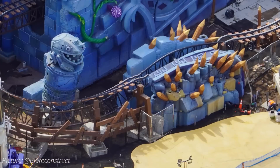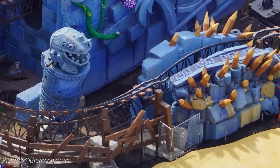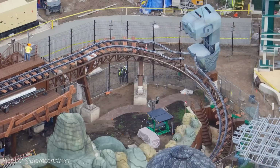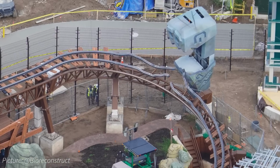Near one of the hairpins, just outside of the coaster building, a new themed statue has been installed before guests jumped over a spike pit. Later on down the tracks, another larger screaming pillar has been installed just before the final brake run.